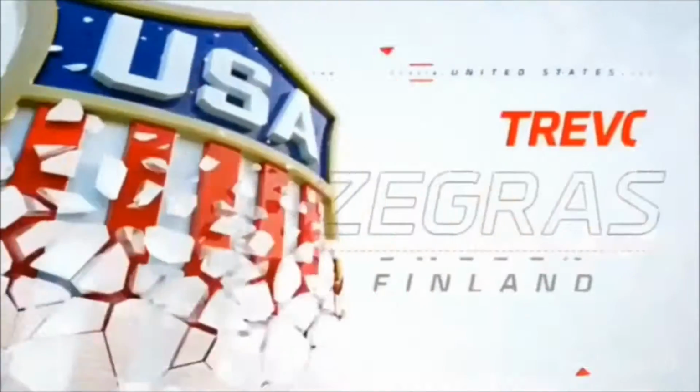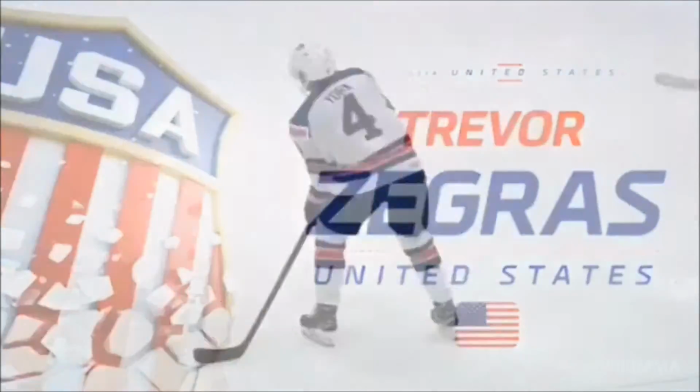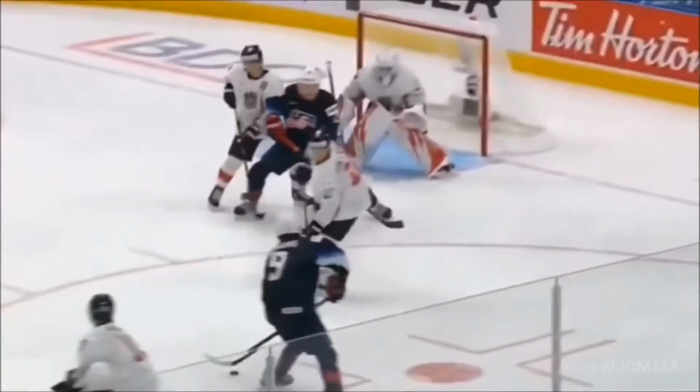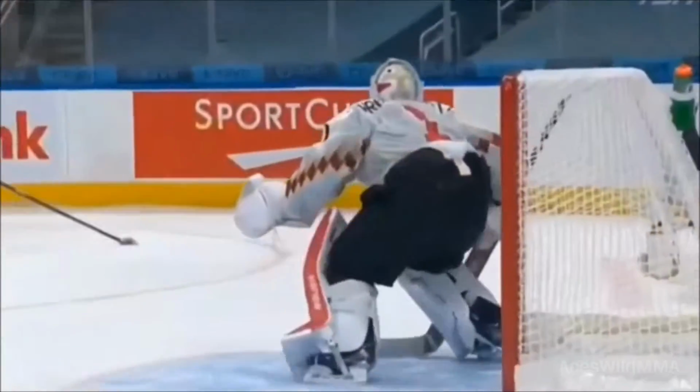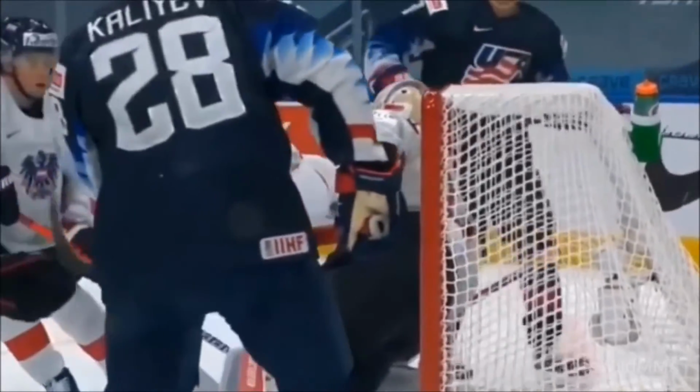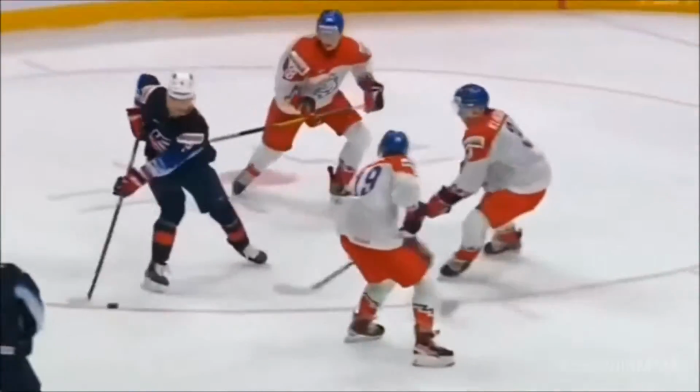Trevor Zegras, who's been dynamite here. He was unreal last year. 9 assists to lead the tournament last year, and Zegras has just carried on this year, basically turned it into a point-a-thon. He had 1 goal in the first game. Since then, he's had at least 2 points in every game, a 4-pointer and a 5-pointer as well. He's shown creativity and imagination. He's scored more goals this year, certainly, than last year, but that's come because I think he's looked for a shot a little bit more.